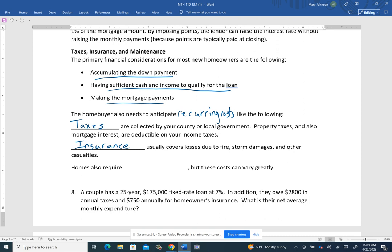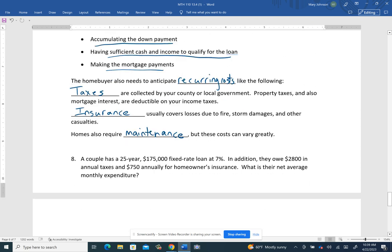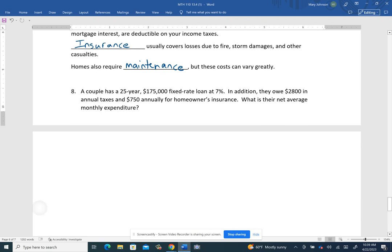And then another recurring cost is the maintenance cost. There's a lot of stuff you have to do to keep your home up. But they vary greatly. Taxes and insurance are relatively regular, but the maintenance costs can vary quite a bit. Okay. All right, so let's go ahead and look at this problem. Let me move it to the next page.